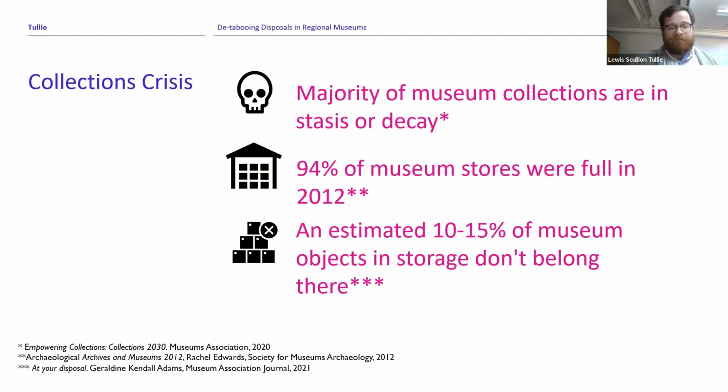Here's some examples of the collections crisis. So the majority of museum collections are in stasis or decay, partly because we have so many objects that we're not adequately able to store the collections in their entirety. So disposals is the way of trying to free up the space and make our collections care much more efficient and appropriate for the collections we care for.